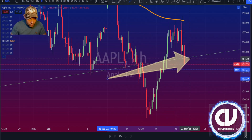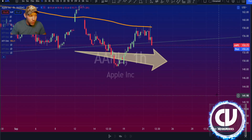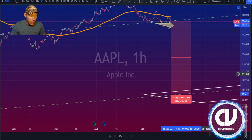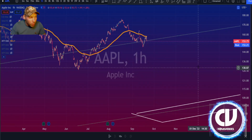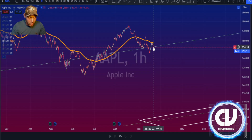So on Thursday, it comes up, it does a failure pattern. Once it goes back below again, it's doomed. It's going to the next one down, which I do have drawn here. It'll be destined to go down. I mean, 35%. Like, it's going to drop. It's going to drop hard. Not all in one day, but over the month of September, October, just because it went below that line.